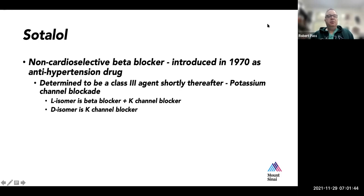I'm going to go over very briefly drug of the day, Sotalol. We did that the last time we saw Sotalol in this conference, it was 2020. So we have just a few weeks before 2021. Sotalol is a non-cardioselective beta blocker, and it was actually introduced in 1970 as an antihypertensive agent. And as in the case of a lot of antiarrhythmic agents, it was later discovered to actually be more potent as an antiarrhythmic agent than it was as an antihypertensive agent.